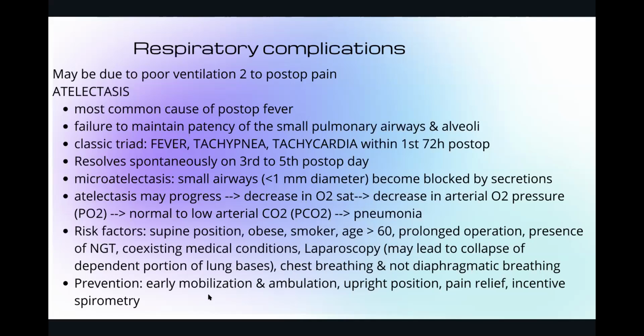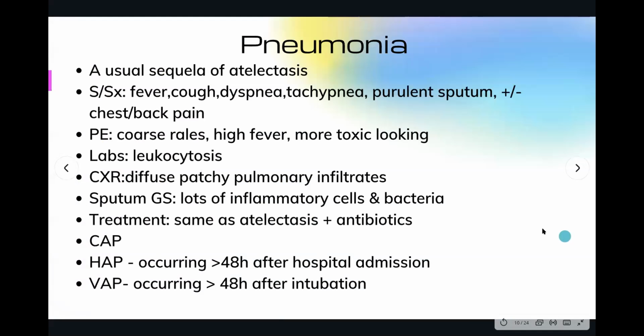So how do we prevent atelectasis? We teach them to mobilize early, to ambulate early, to be in an upright position. And very important is good pain relief, because if they're not in pain, their breathing will be less shallow, will be deeper, and therefore there's better expansion of the lungs. And the good old incentive spirometry is still very effective. Usually with all these conservative measures, the atelectasis will resolve after day 3 post-op.